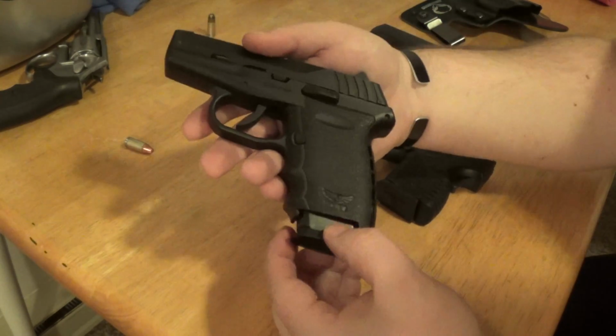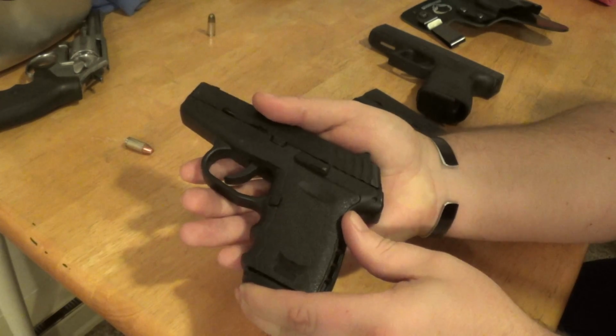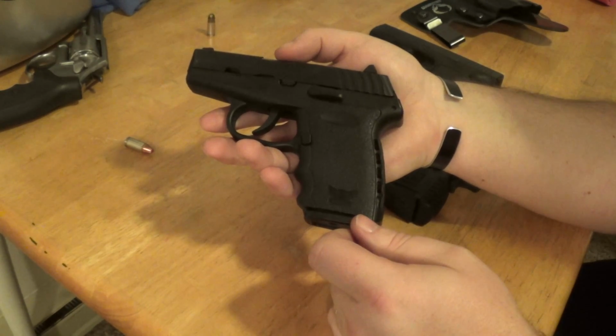And I was like, oh, there's a gap there. Oh, the magazine's not even all the way in. So after the 5th time, I told myself if it happens again, it's going up for sale. It's been 6 times now, so I'm getting rid of it.